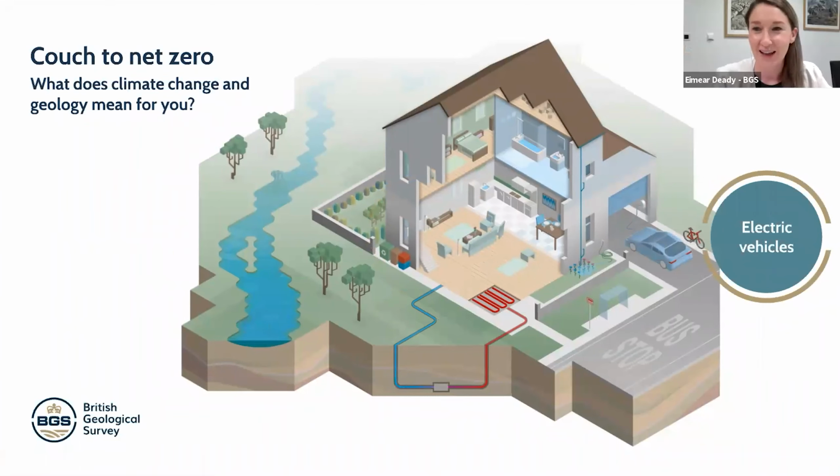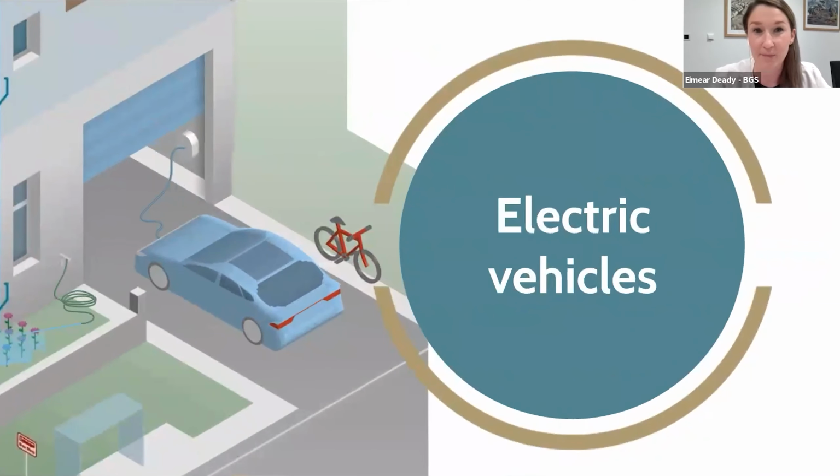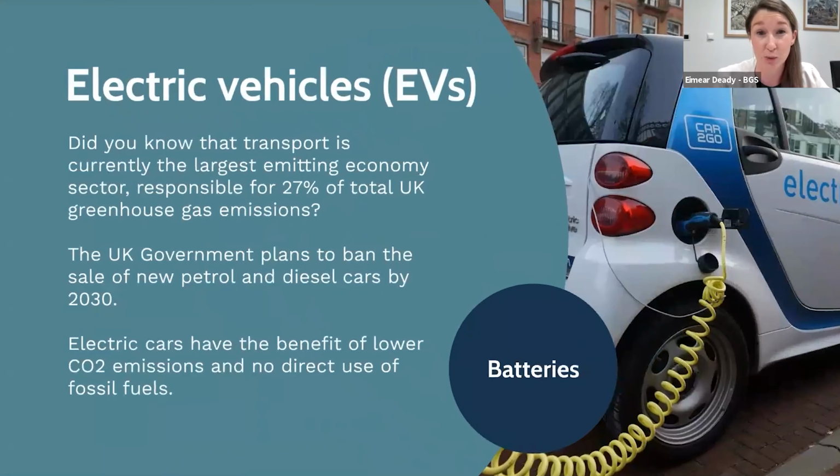Thanks very much. So transportation is an essential part of our everyday lives. We use cars, taxis, trains and buses on a daily basis. Did you know that transport is currently the largest greenhouse gas emitting sector in the UK economy? And in 2019, it was responsible for 27% of the total UK greenhouse gas emissions, with over half of these emissions produced by internal combustion engine cars, those that are powered by petrol and diesel.